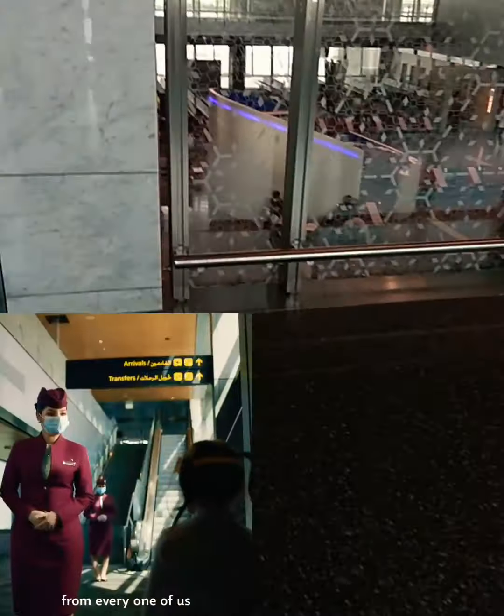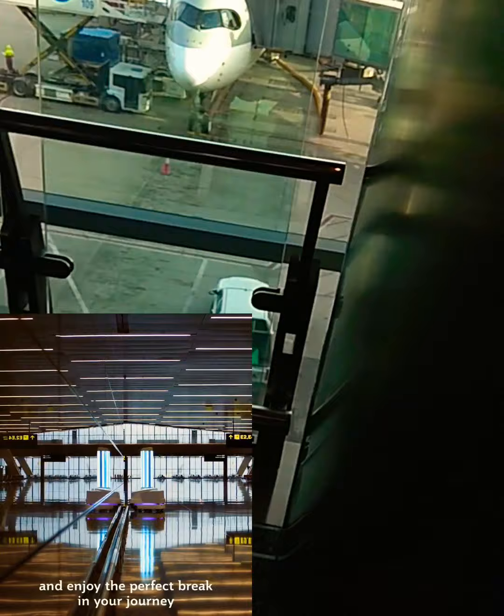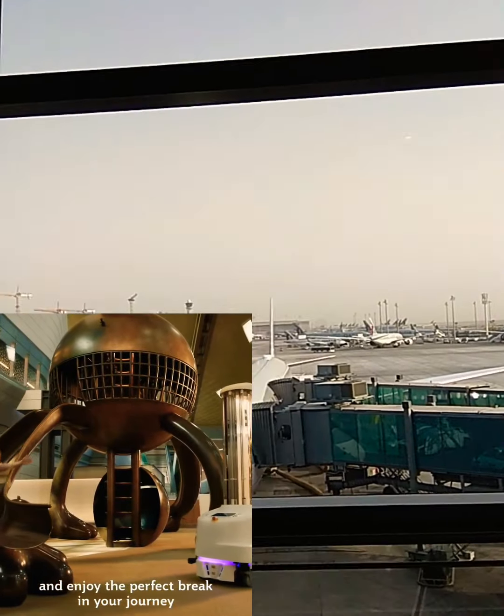Welcome to Doha from every one of us, even those working quietly behind the seats, so you can relax and enjoy the perfect break in your journey.